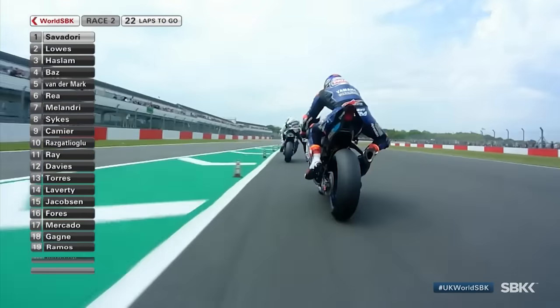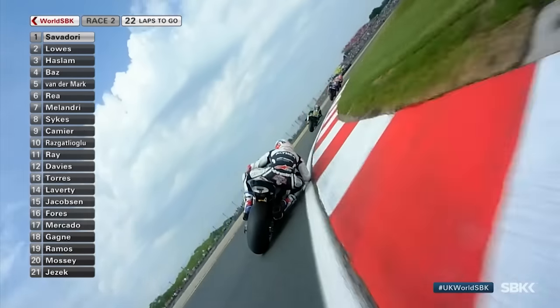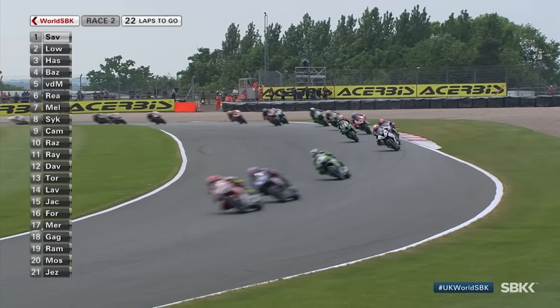Currently in 6th position is Johnny Ray. We ride on board with the 3-time world champion now. He slices his way up the inside of Michael Vander Mark into Redgate. Does he get the move done and dusted? No, Vander Mark is there on exit and keeps the position into the Craners.